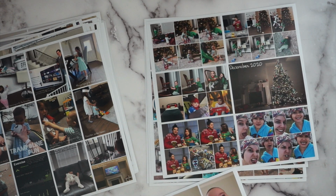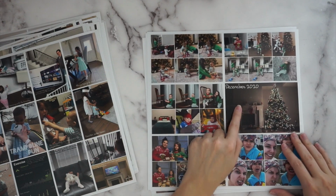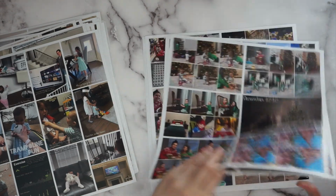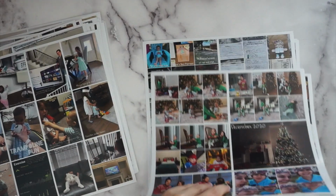So this stack is looking like it's getting mostly organized. Okay. They're not exactly everyday organized. This starts December 2020, and I have a lot of these 6 pictures on a 4x6 for December 2020. There's Christmas 2020.